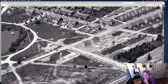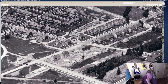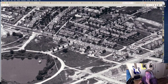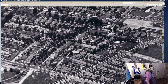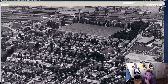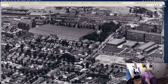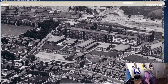1926. That's when Wyomissing was developed, in the early 1900s to 1920s is probably when the majority of these houses went up. If you live in Wyomissing, come check these out. You could probably find your house. Yeah, it is a lot of open space. And then we have, like, Berkshire Knitting Mills.